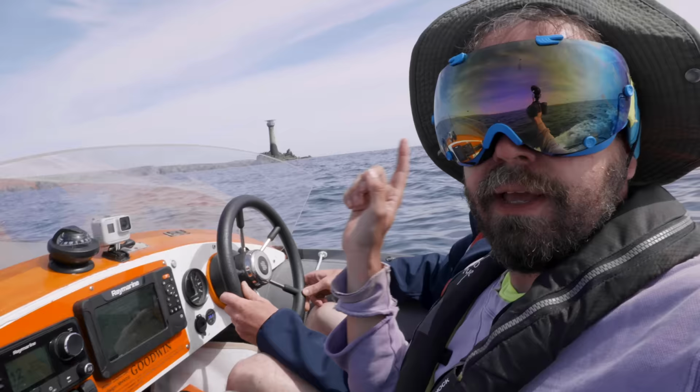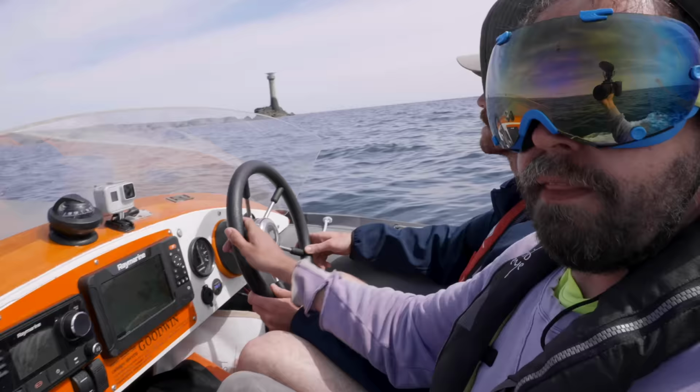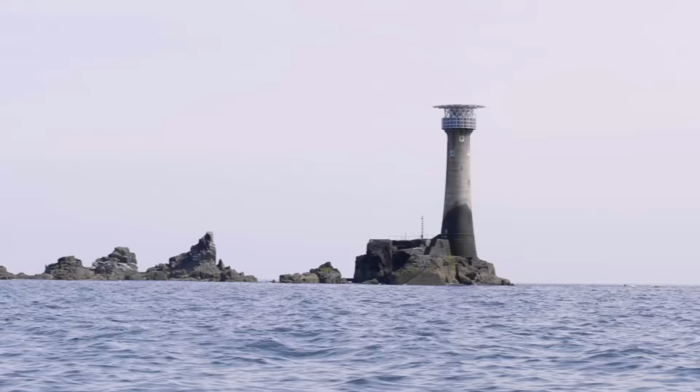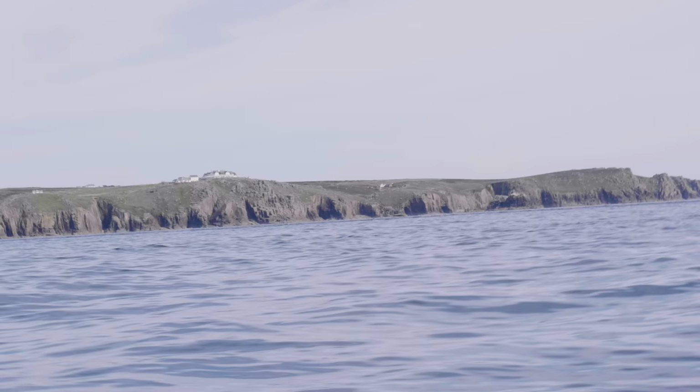Land's End. This is the southwest tip of Cornwall. That's the Longship Lighthouse. Those are the Longship rocks there. That lighthouse was built in 1865. And up there is Land's End, the big tourist attraction.